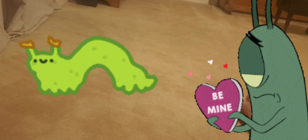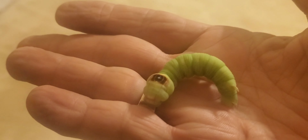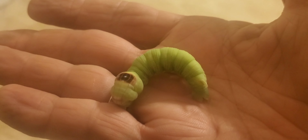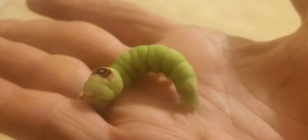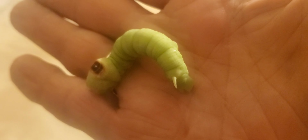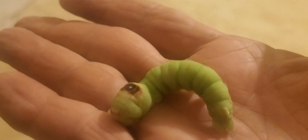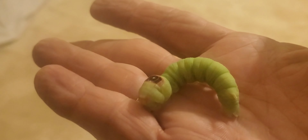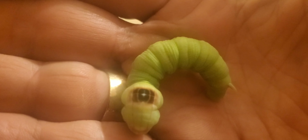Well, guys, I'm sitting here in my living room and I'm scratching my shoulder and I feel something crawling up on me. It must have fell off the tree or something when I was outside. It was on my back and it's a hornworm.